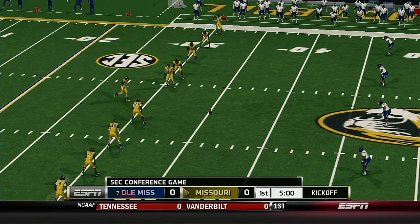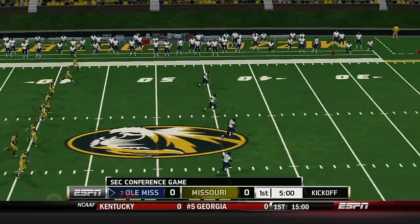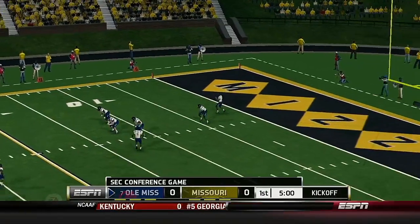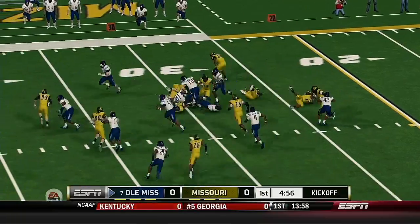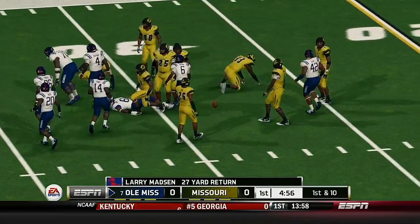See how these two teams play in this game as they prepare for the opening kickoff. Madsen from the two. And he's tackled at the 29.